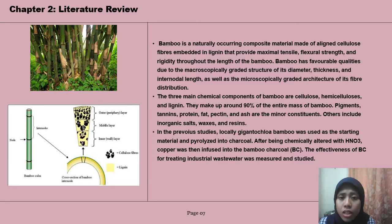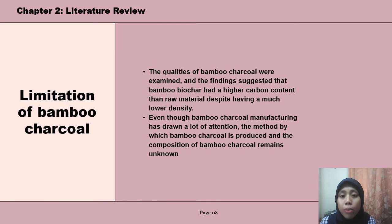In the previous study, locally grown gigantic Moso bamboo was used as the starting material and pyrolyzed into charcoal. After being chemically altered with nitric acid, copper was then infused into the bamboo charcoal. The effectiveness of bamboo charcoal for treating industrial wastewater was measured, and the qualities of bamboo charcoal were examined, and the findings suggested that bamboo biochar had a higher carbon content than the raw material despite having a much lower density. Even though bamboo charcoal manufacturing has drawn a lot of attention, the method by which bamboo charcoal is produced and the composition of bamboo charcoal remain unknown.